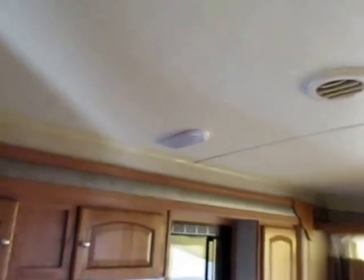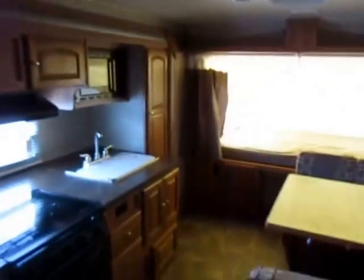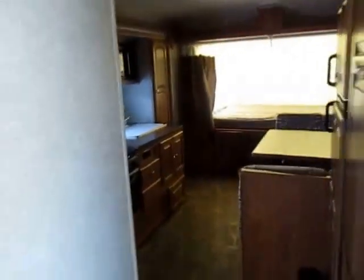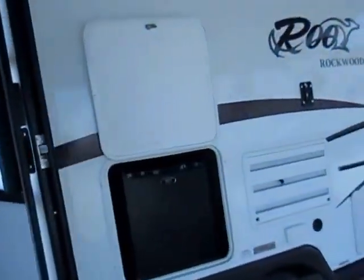I triple dog dare you to punch the roof of another used RV like that. You're probably going to do it, and then you're going to run away embarrassed, when the salesman looks at you and wonders why you busted the ceiling panel out of his used camper.